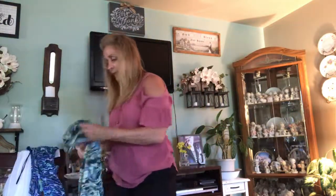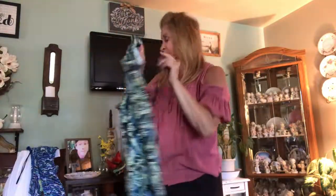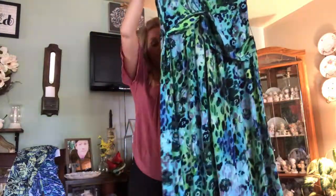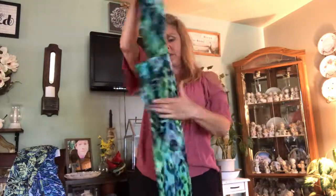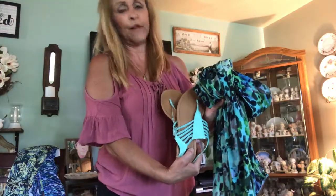Then I picked up this other really cute sundress with the like palm leaf pattern. And this was also $2.50. And I got the sandals actually to go with this dress. Love the colors in this dress. It's 3/4 length. And then it has this belt that goes across like that. And this I paid $2.50. And the sandals go perfectly with it. Perfect.